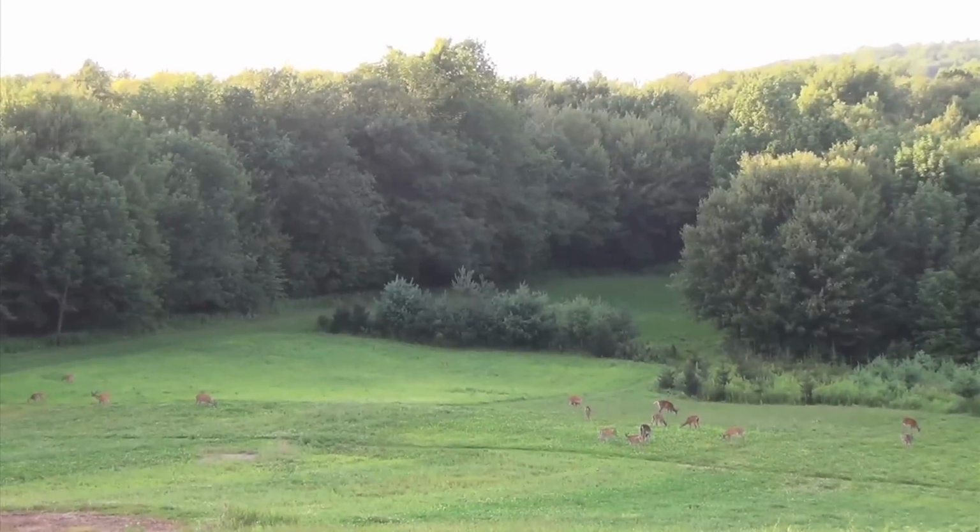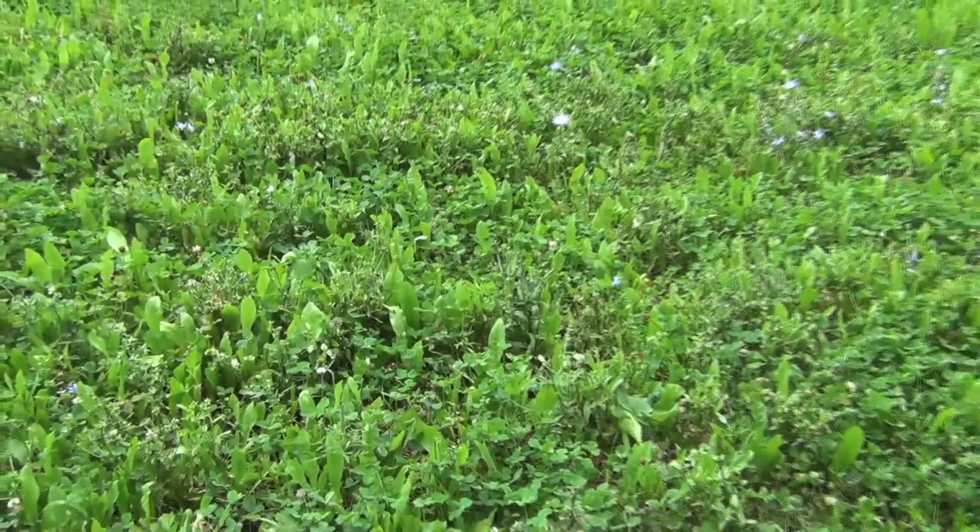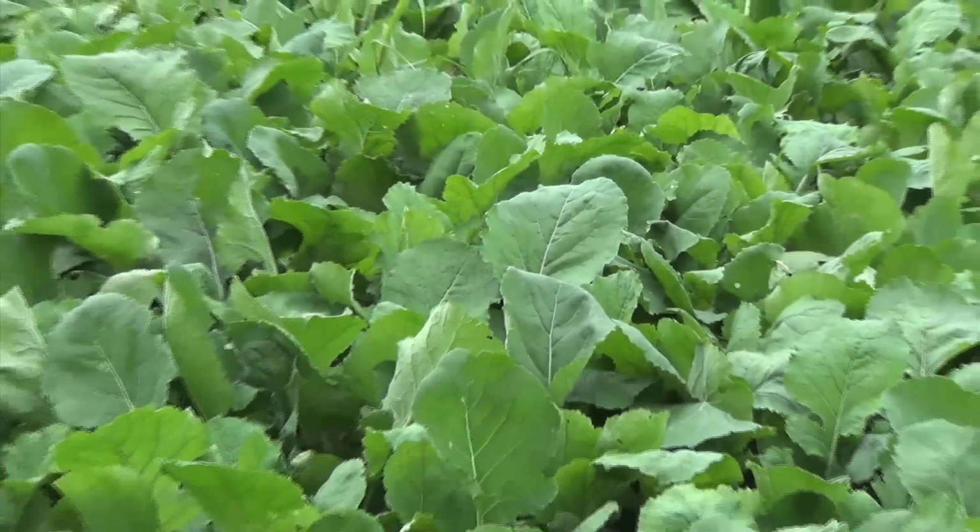My plan here is real simple. In 5 years, I want enough chestnut trees here producing enough mast that I'm going to be drawing deer in everywhere. Not every food plot has to be alfalfa or clovers or brassicas.